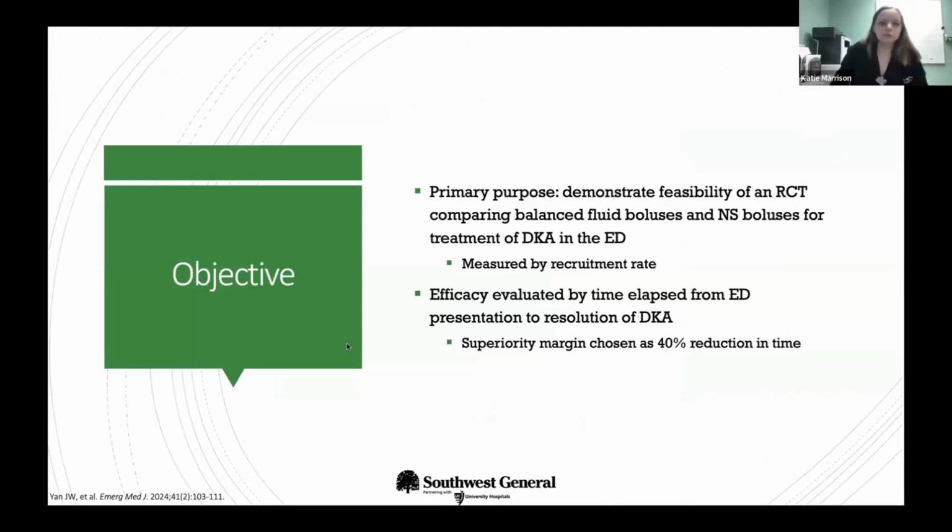It was a pilot randomized controlled trial where their primary purpose was to demonstrate the feasibility of a larger trial comparing balanced fluid boluses with saline boluses for treatment of DKA in the ED. Feasibility was described by recruitment rate. And then they also provided some efficacy analysis.